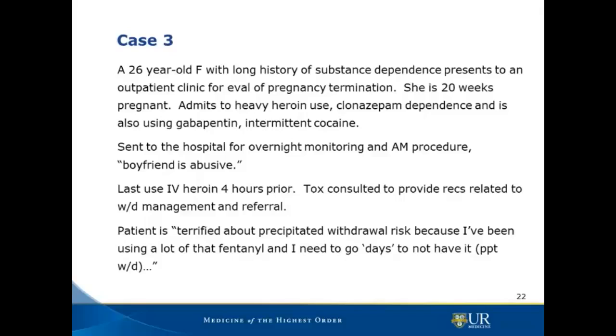She's sent into the hospital for monitoring overnight instead of just coming in to the procedure because she has an abusive boyfriend. She had last used IV heroin 4 hours prior, and we were consulted to provide recommendations related to the withdrawal management and potentially the referral. She's interested in getting some help and follow-up, and she's terrified about precipitated withdrawal with buprenorphine, because she says, I've been using a lot of fentanyl, and I need to go days to not have it, meaning the precipitated withdrawal. She's got a male friend with her who really reinforces her thoughts about this, and she knows people that went 4 or 5 days and they still had precipitated withdrawal.